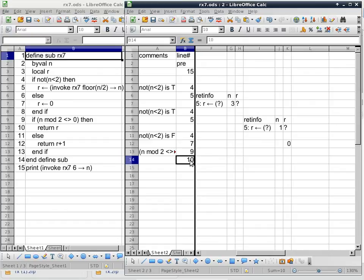Line 10 is just returning R. R has a value of 0, so it's just returning 0. That means we copy and paste the return info cell, change the question mark to 0. It looks confusing, but don't let it confuse you, because all we do is replace the question mark with something, but we don't do anything else on that line when we execute the return statement.